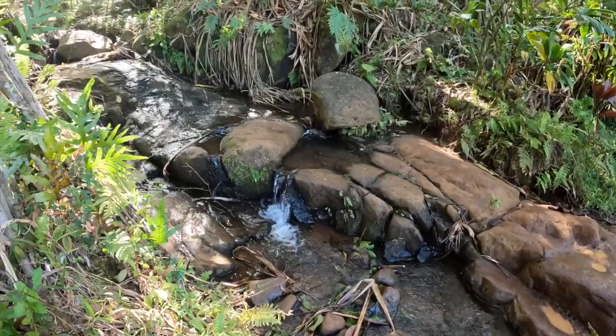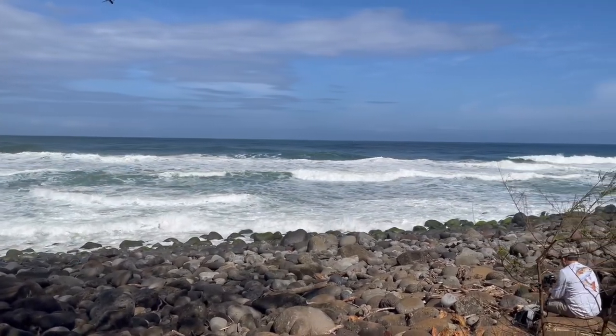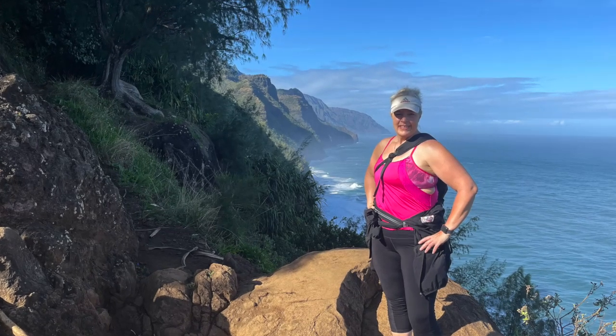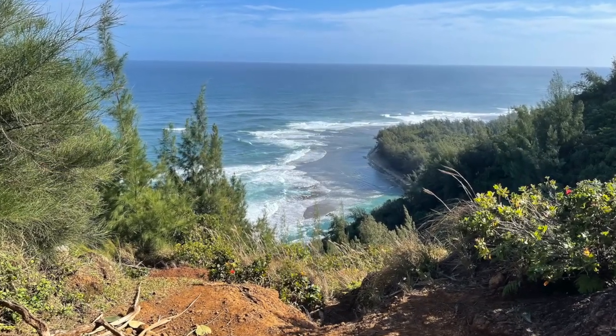But if you do the first 2 miles into the beach and then 2 miles back, this in and out trail can be a great way to spend a nice morning and get your little exercise in, as well as catch these incredible views of the Napali coast along the trail. It's a beautiful hike, and if you do it in the morning, it keeps you in the shade.